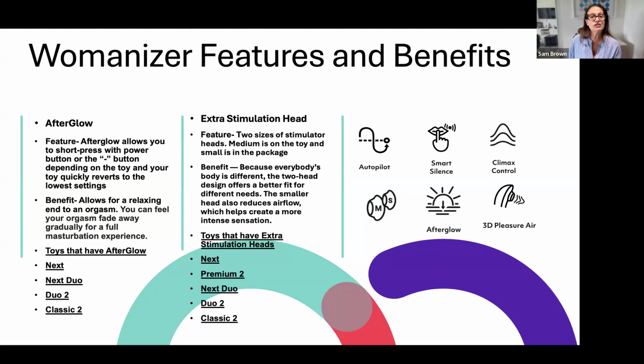And then we do have extra stimulation heads in most of the products, which I think is a great feature and adds a lot of value or benefit because not all bodies are the same. The toy will come with the medium head on the toy and a small head in the packaging. The other thing is, with two different size heads, the toy can give you different types of sensation with regards to pleasure air.